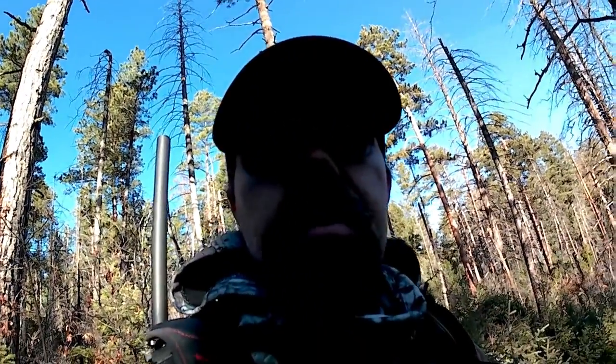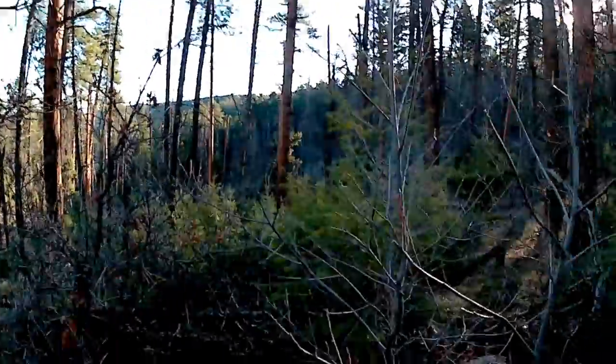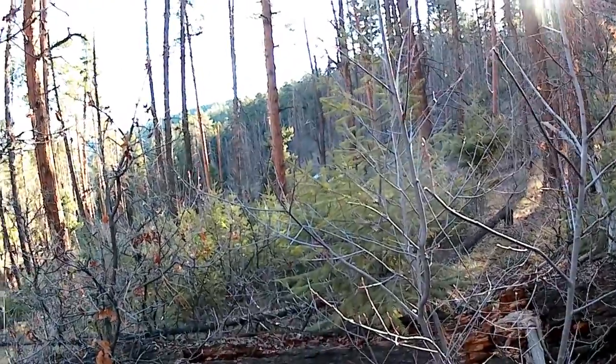Can't hear any gobbles. We'll head back the other direction, call our way back to the truck. Beautiful morning though. Back at the truck. I think I heard one hen cluck one time. Never heard any gobbles. So, I don't know. Maybe I'll try this area another day, but this morning not very productive.